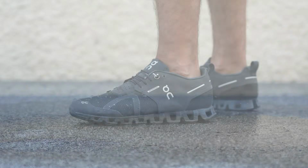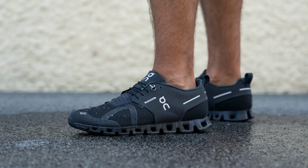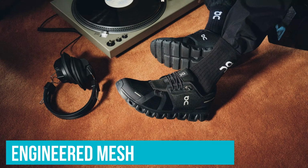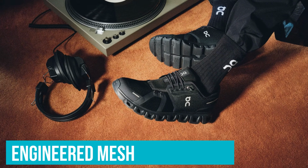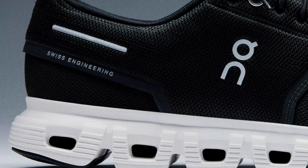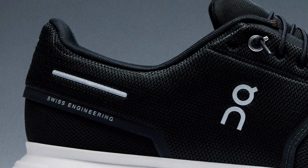without squeezing. That makes a big difference for people with slightly wider feet or anyone who values wiggle room. The engineered mesh does a stellar job of staying cool, perfect whether you're in the city heat or the office chill. It's a shoe you can wear all day and not just for workouts.